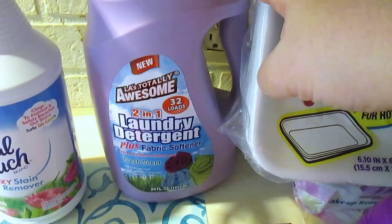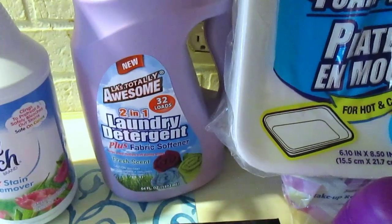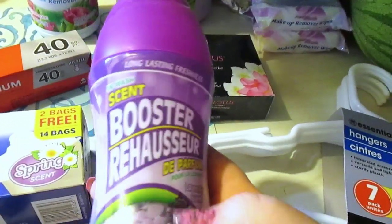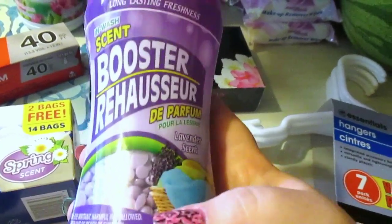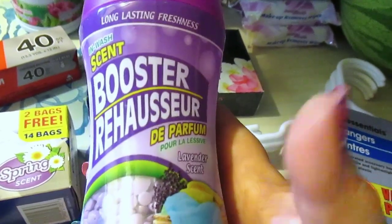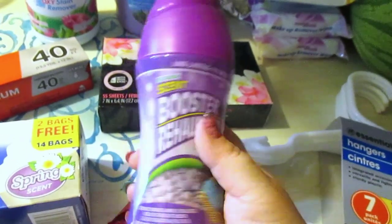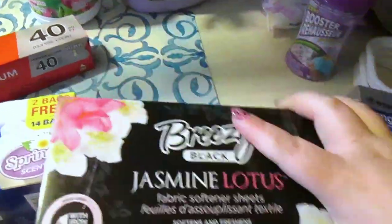LA's Totally Awesome laundry detergent. I always get the 2 in 1. Sometimes I get the laundry pods as well, but I like this laundry detergent. I decided to try a new scent booster, and I don't know if I'll like this one as good as the other one. The other one is in a noticeably smaller container now as well. I have a back of it though, and then this one is lavender scent. Very beautiful purple packaging. I love that. So we're going to try that out.